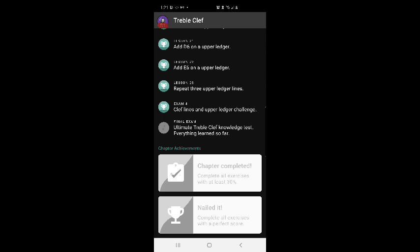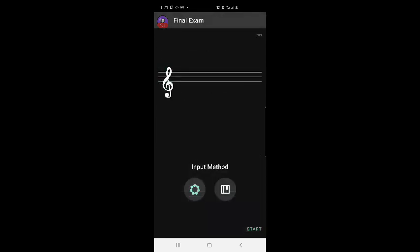Ultimate treble clef knowledge test. Everything learned so far. Input method. I'm going to use the wheel because I suck at the keyboard. I think that's one of my problems with the Vivace app, it relies on the keyboard, and I hit the wrong key sometimes. Maybe. I don't know. We're going to review that, because I feel like I got rotted.